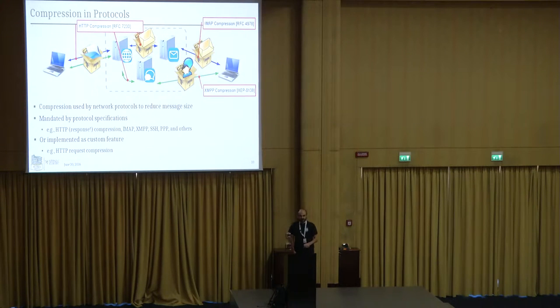The use of compression in protocols can be mandated by specifications. This is, for example, the case for HTTP. The HTTP specification explains how to compress, but only the response. For IMAP, there is also an IMAP compression document describing how to do that. The same goes for XMPP, SSH, point-to-point protocol, and many others.